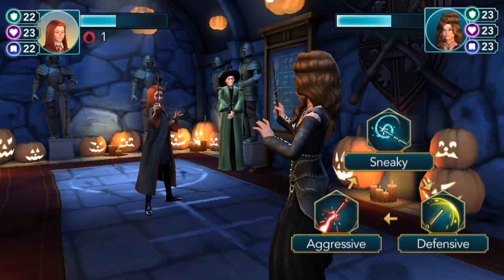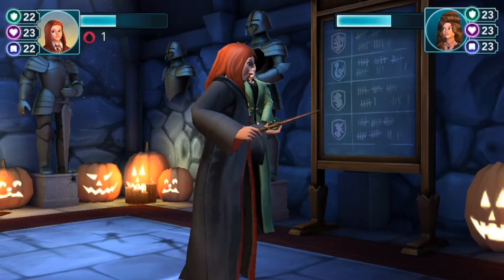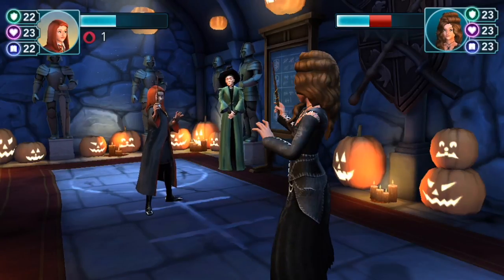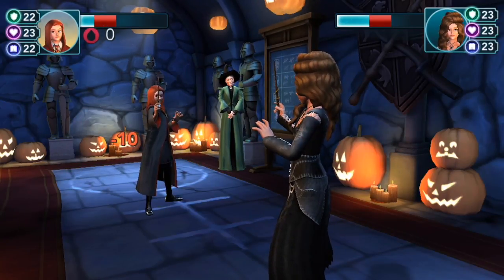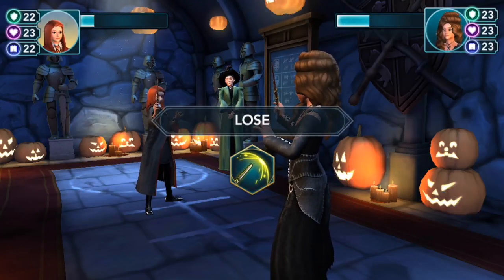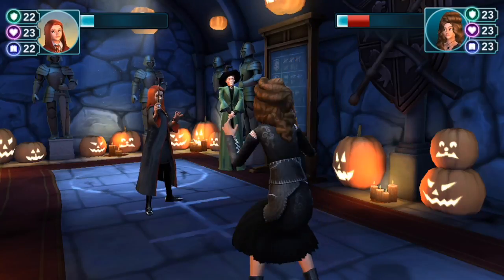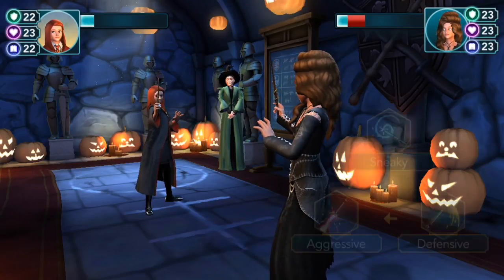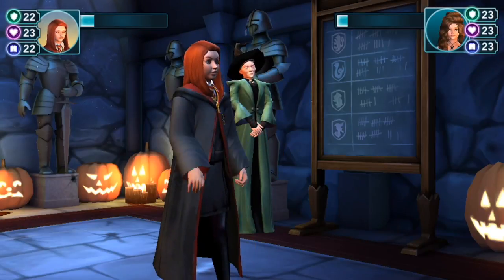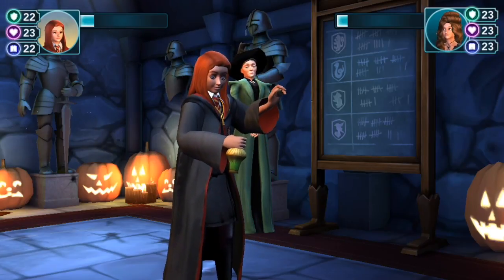Now, question is she going to go defense again? Yep, she did. I should have gone sneaky. I should have predicted that. If I lose, it was because I clearly screwed up there. But my burn definitely... Oh, no. Oh my gosh. They're basically tied now. This last one. Nope. Okay, so she... What is she doing? Why would you heal yourself right now? You could have finished me off.